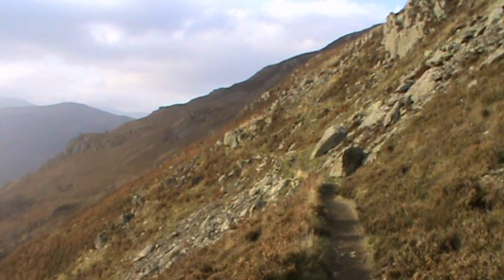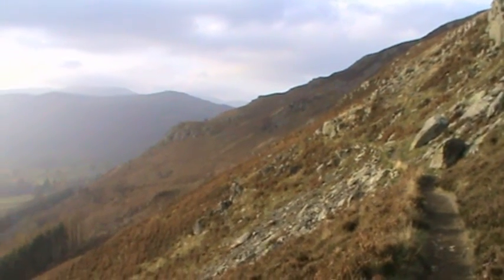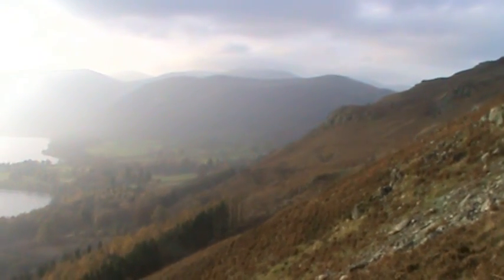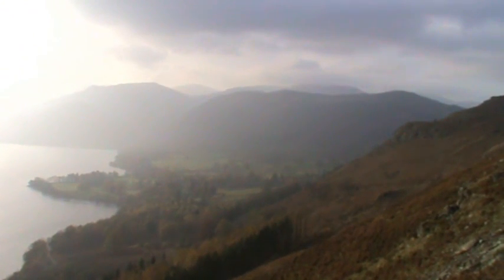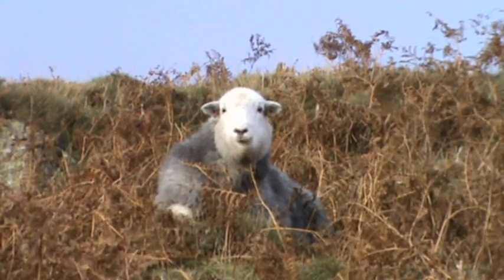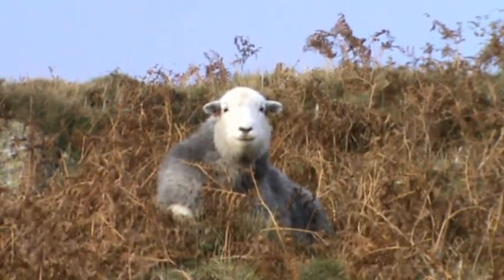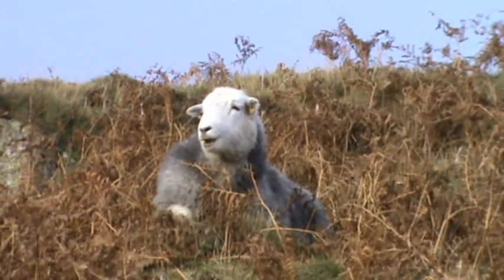We're just steadily following the path just below the crag up above us. And there you've got the lake, or the edge of it, on your left hand side, and we're heading towards Aira Force now. As we're walking downhill, we look above us about 20 feet, and there's a Herdwick there just chewing away. He's looking at us, he isn't bothered.